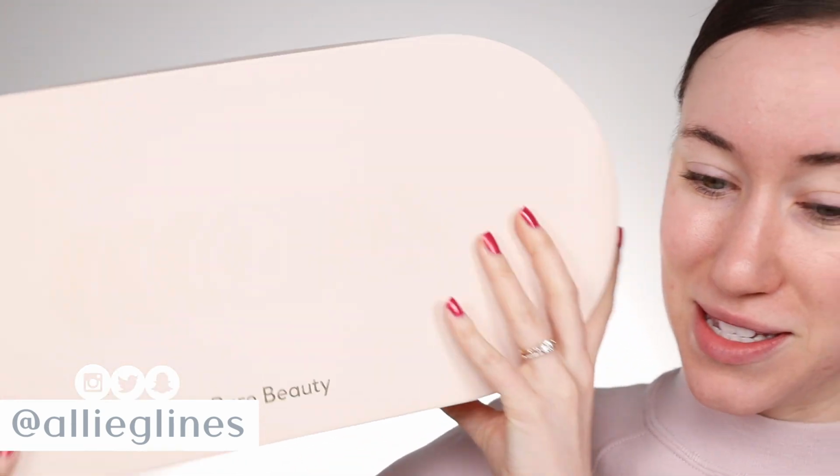So today we're going to be trying out a new product, actually a few new products from Rare Beauty. I got the PR package in the mail recently. Thank you so much to Rare Beauty for sending this to me. I've been dying to try these products, but I wanted to save it for its own video because I wanted to do a wear test with it. Since there's a new primer, I really wanted to see how the primer made a difference in my foundation.